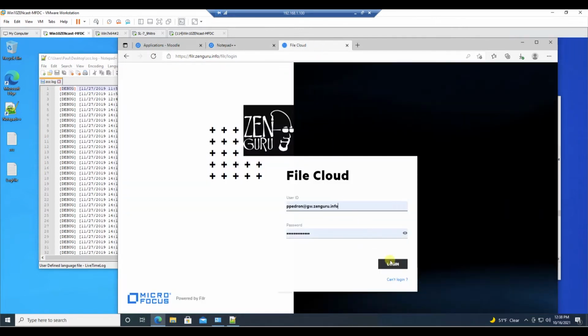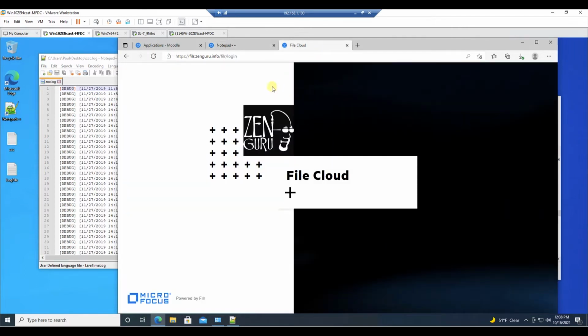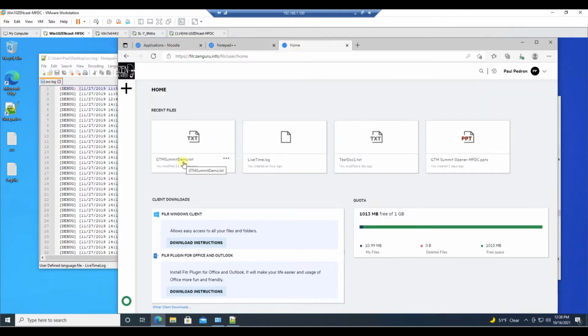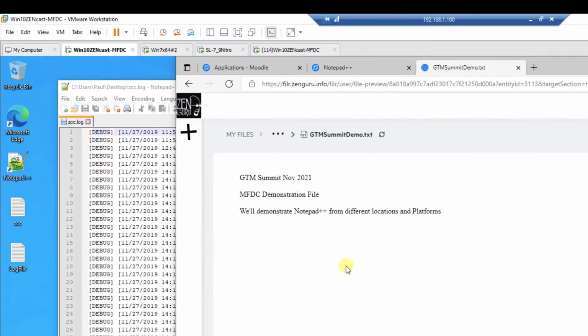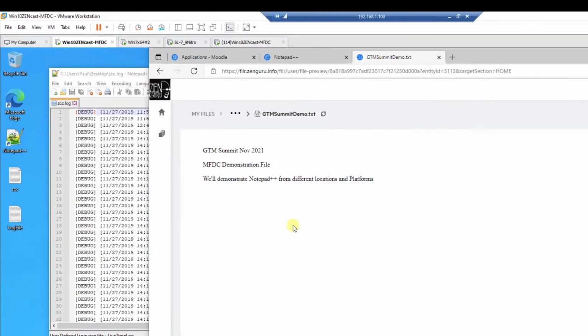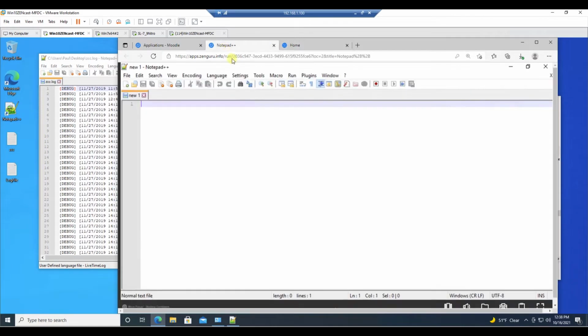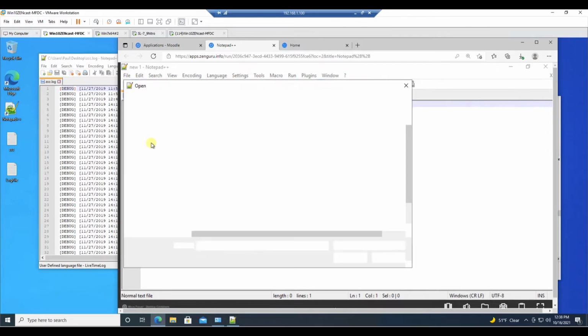Now, if we look, we could go into the Filer Cloud and see that we have some files here. We're going to open up the GTM Summit demo, and we can see there's 3 lines in here. Okay, I'm going to go ahead and back out of that. We're going to go to Notepad++. We're going to now open up that file in the virtualized app from Filer.